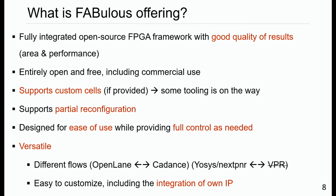We also did custom SRAM cells. And if you provide this, you can throw this into the tool and it can take advantage of this one. If you don't, well, we fall back to standard cells. We support partial reconfiguration. It's pretty easy to use. And if you want to customize it, you have full control over everything. It's pretty versatile. We support different tool flows for the ASIC part, like I mentioned OpenLane, which is an open source ASIC toolchain, but also the usual industry suspects. And on the bitstream side, I mentioned already NextPNR. Actually, the VPR support we did in the very first version, but we gave up on that one as NextPNR was just very convenient to use.